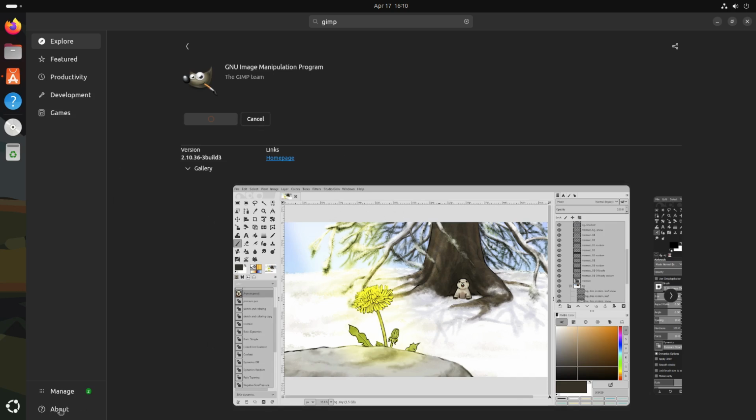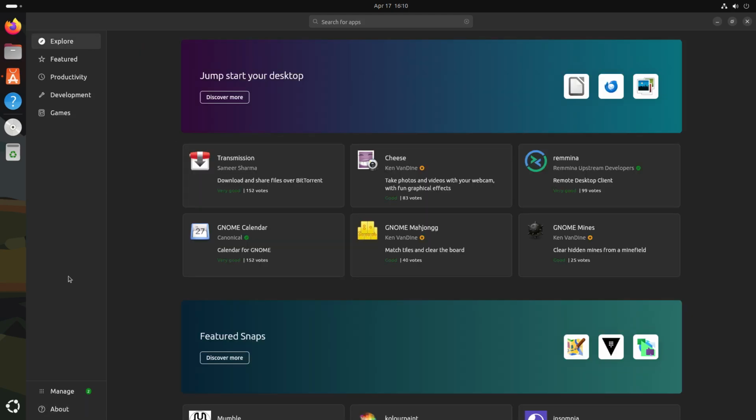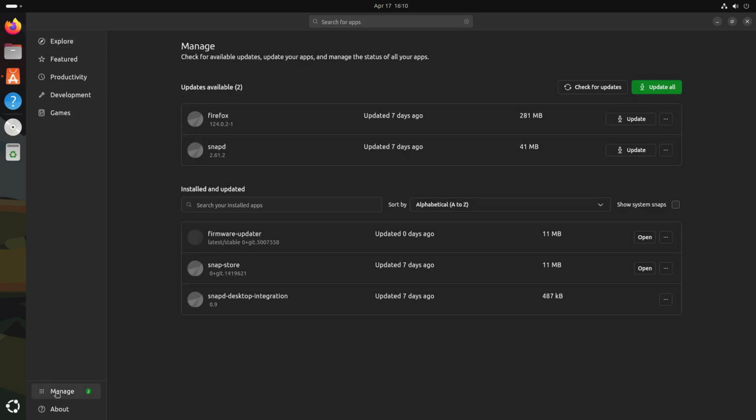Now let's take a look at the About page while that's installing. It is App Center version 1.0.0. And here are your developers right here. If you want to contribute, you can find them on GitHub. All right, so go back to Explore. Let me go to Manage. This is where you can check for your updates and things like that.